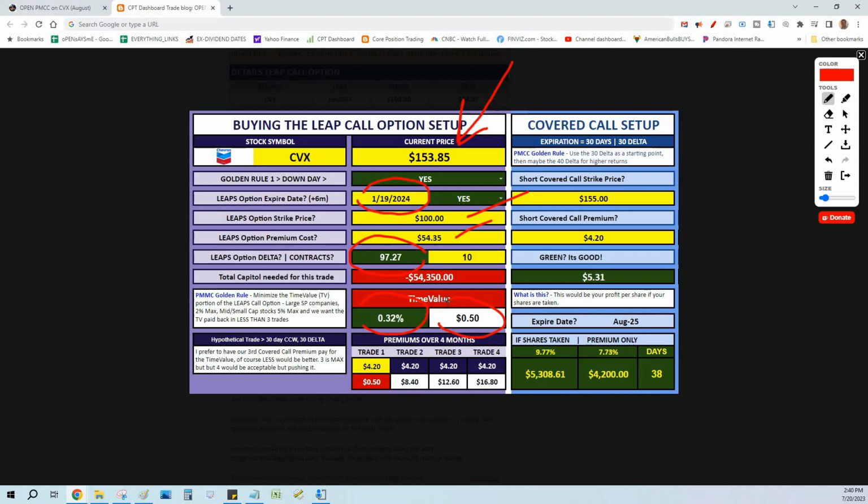Nobody makes money on the intrinsic value. I don't, he doesn't. It's the time value portion he makes money on, and it's the time value portion I pay. That is the true cost of the trade. This is where a lot of people make mistakes. They will buy the wrong leaps call option.